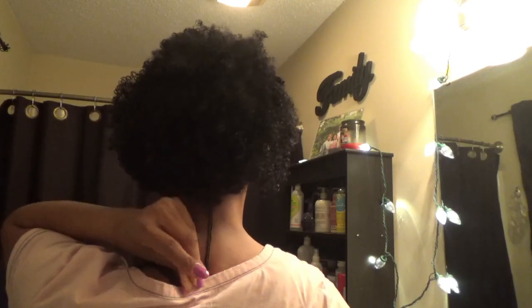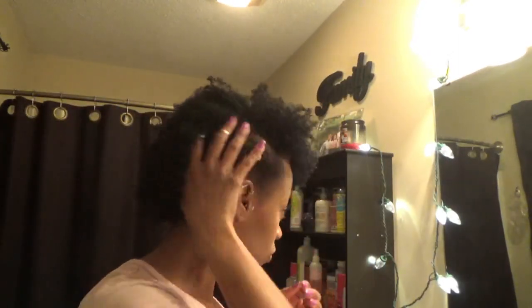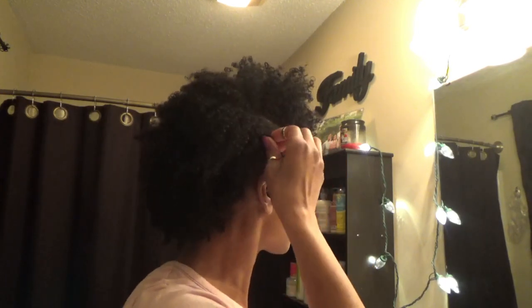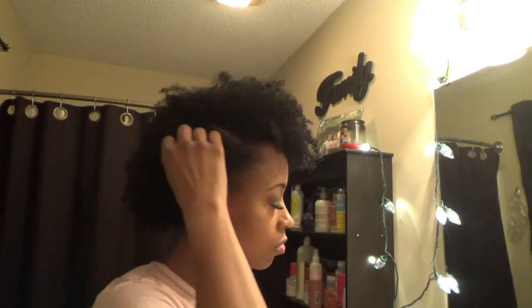Showing you the length that it is. It's a really good style to start off with, like a wash and go. Has lots of definition. I kind of feel like I had too much definition. It kind of gave me a little bit more of a hold than I wanted, but it all worked out good.